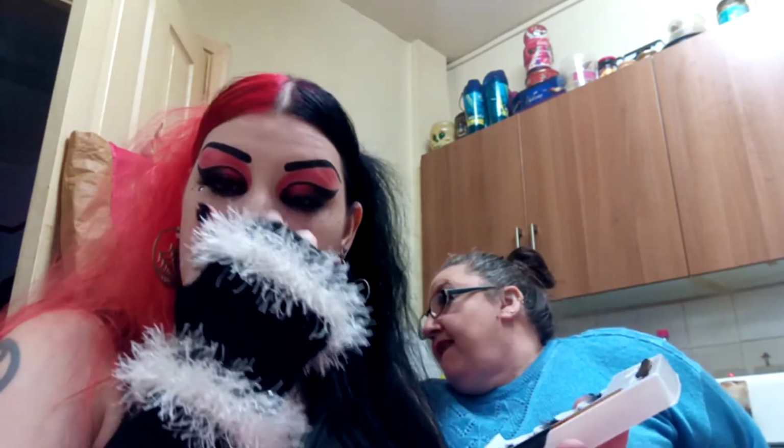So what you get in this little pack is 5 pairs of eyelashes. And the reason I bought this set in particular was because the other magnetic eyelashes weren't big. And I like to have big eyelashes because I like to look fake.